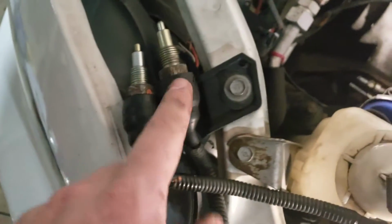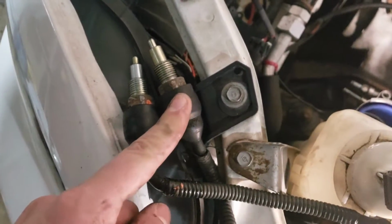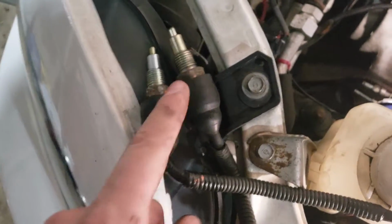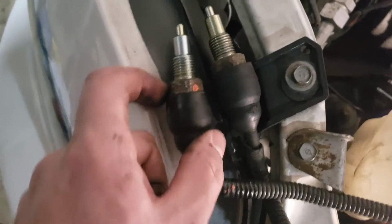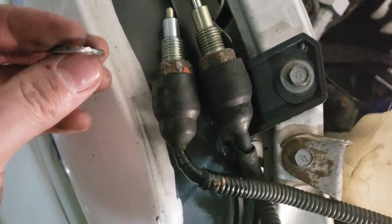The one that I pulled out at the junkyard was from, I think it was from a Y8, so an EK EX. Sorry, this one. This is the new one. They look identical, but this one actually had this washer on it.